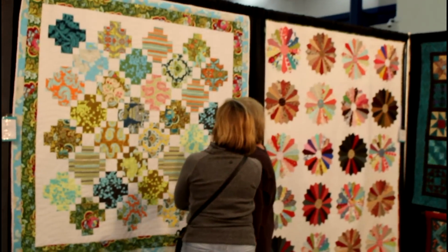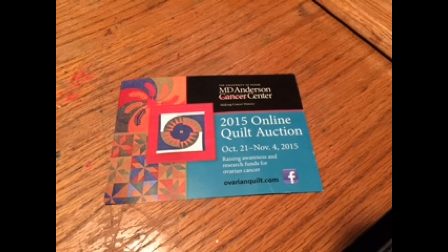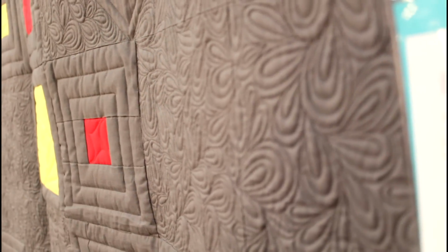So all of these quilts are on auction. Oh, really? Ooh, that was so beautiful. Website, ovarianquilt.com. We're raising money and awareness for ovarian cancer. Are y'all quilters? Yes. Well, if you want to donate a quilt next year, we do our auction every other year. Oh my God, this is beautiful. Let's get it close up for the quilt lovers.